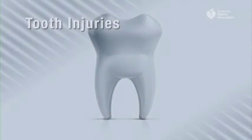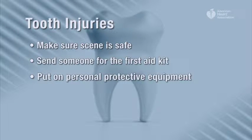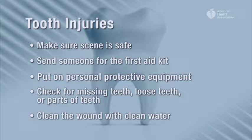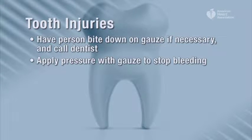Sometimes when a person suffers a mouth injury, one or more teeth may become broken, loose, or knocked out. This can be a choking hazard. First, make sure the scene is safe for you and the injured person. Send someone to get the first aid kit. Put on personal protective equipment. Check the person's mouth for any loose or missing teeth or parts of teeth. Clean the area where the tooth was located with clean water. If a tooth is loose, have the person bite down on a piece of gauze to keep the tooth in place and call a dentist. Apply pressure with gauze to stop any bleeding at the empty tooth socket.